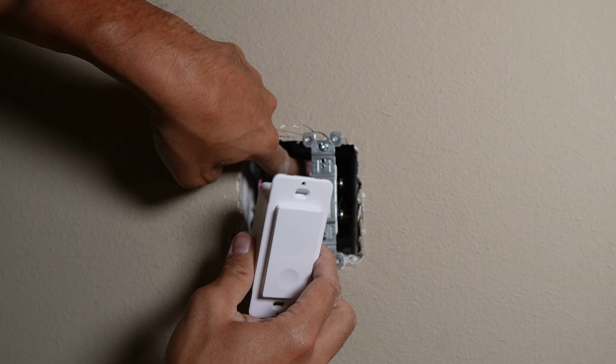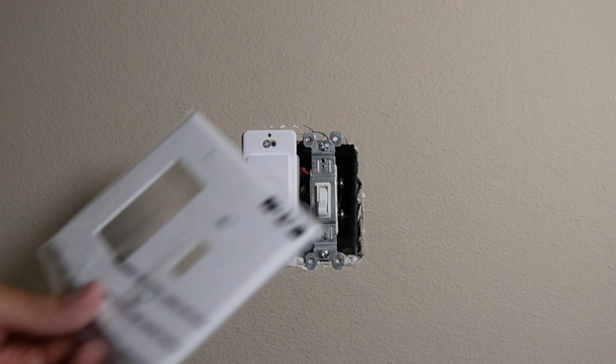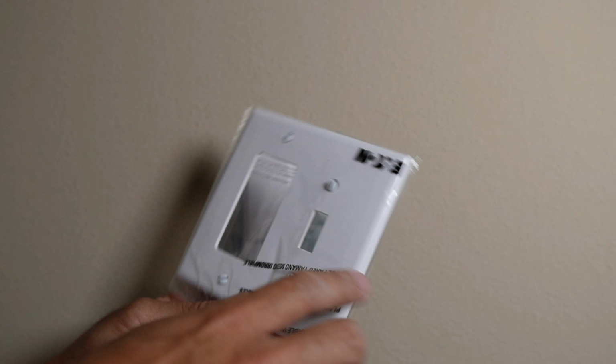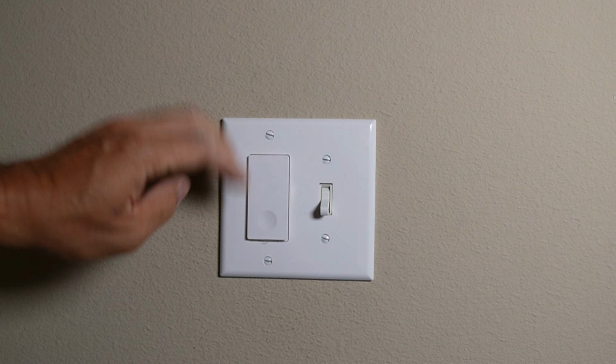Push the wires into the box so that you can put in the switch, and secure it using the included 2 machine screws. Now I need a new wall plate, so I bought this separately, a decorator and toggle combo. I just need to align and screw it in using the included screws, and installation is complete. Time to turn the power back on.